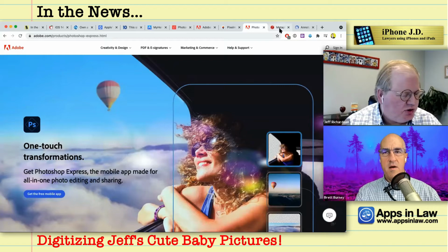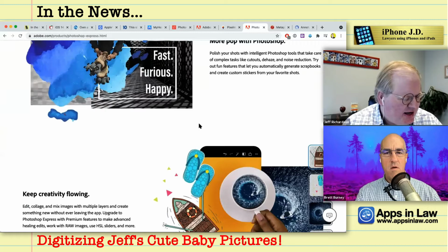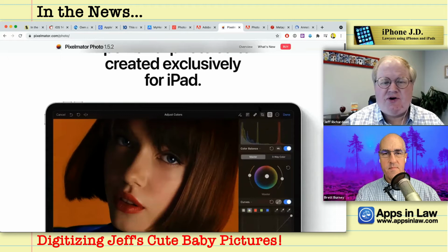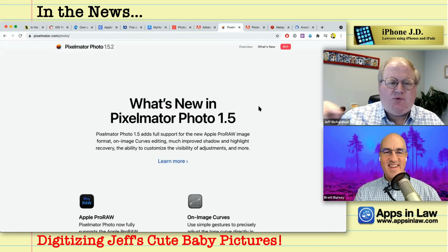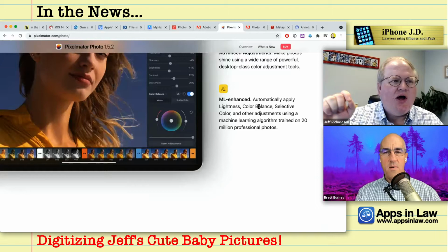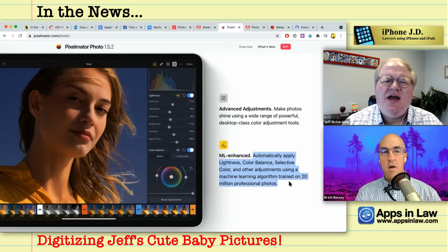One that I'll mention, speaking about iPad, is an app called Pixelmator Photo. We were talking about artificial intelligence. It has the same thing. They call it ML, machine learning, instead of artificial intelligence, but I think it's all the same thing. You can click a button and it will try to improve your photograph based upon their analysis of millions of other photographs, or you can use the ML function for individual things. Like if you want to adjust the color, before you start tweaking, go ahead and click on the ML and see what they do first. And it might be perfect just like that, or you can start from there and then adjust it.